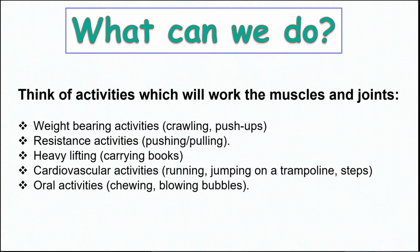Weight bearing activities, have this child crawl or do push-ups, resistant activities by pushing and pulling, lifting heavy books or something that's heavy, cardiovascular activities, the running, the jumping on a trampoline, going up and down steps, and sometimes oral activities such as chewing and blowing bubbles can help.